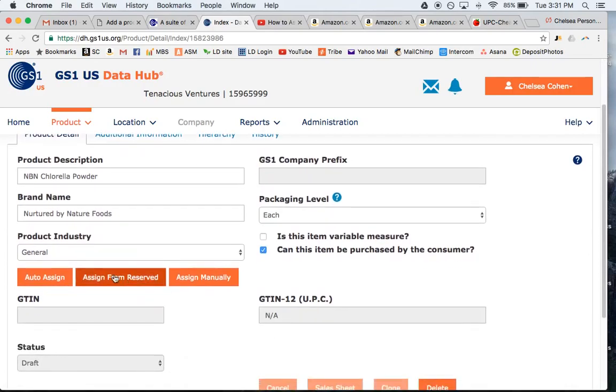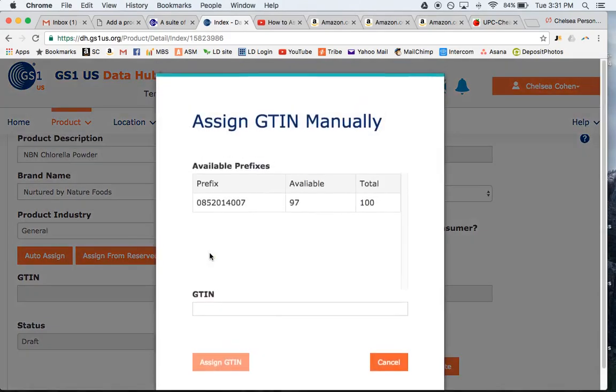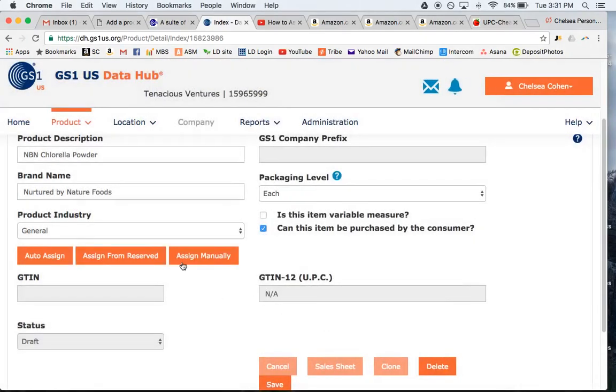Now you can choose to auto-assign a GTIN, which is a Global Trade Item Number. That's basically your UPC. And the 12-digit version of that is the UPC that you will use to create your product in Amazon. The GTIN is a 14-digit one. That's for the global tracking. You can either assign something manually, where you get a prefix and you can create your own GTIN, or you can assign from reserved list.